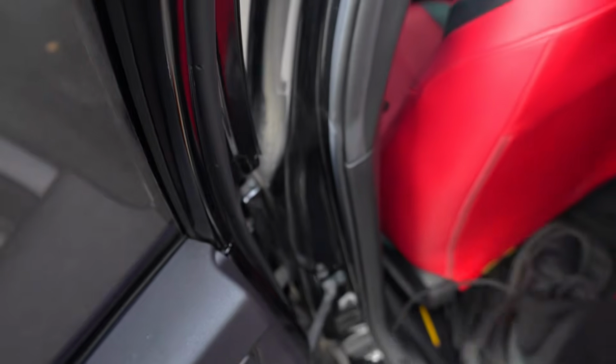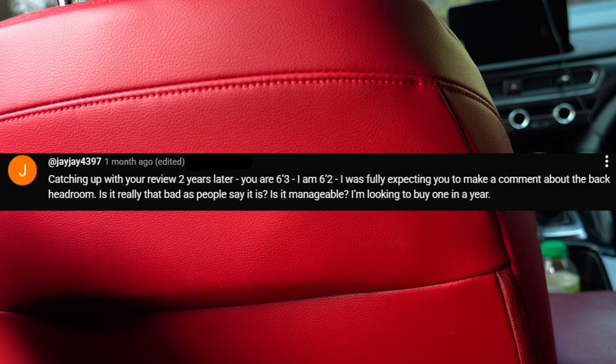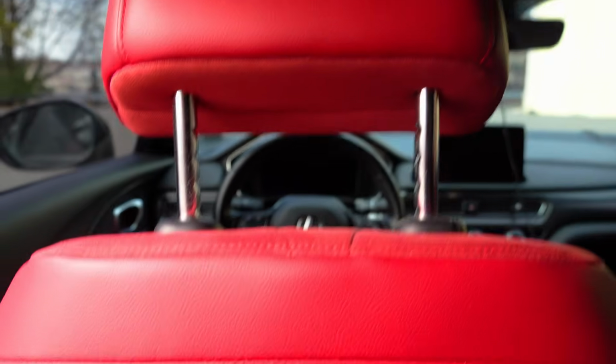So one person on YouTube made a comment asking about the head clearance in the back. And he's almost my height too, so okay, let me open the door so you can hear the light. So I'm sitting in the back, it's comfortable. I got my legs, pretty good space, and my head is pretty clear. I have no complaints. Yeah, you might feel a little slope right here because, again, it's the hatchback feel. Again, I have a good amount of space in the back.